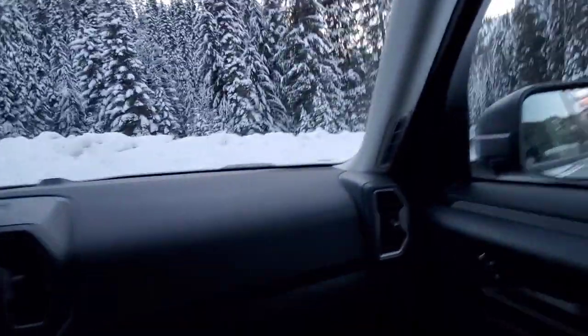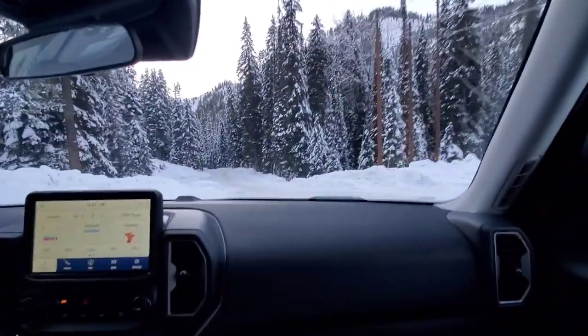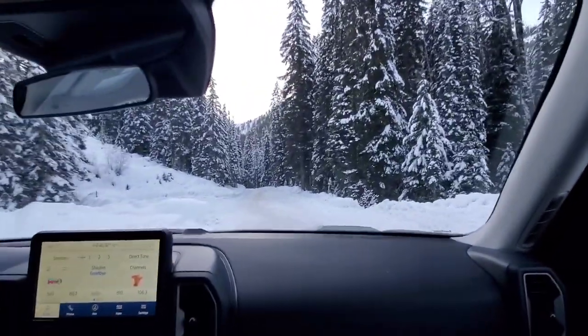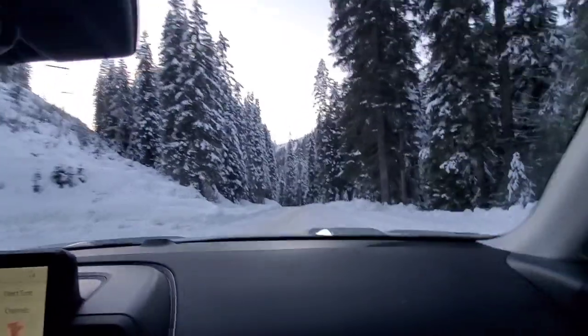Okay, let's go. We're just stuck in a circle. The 2021 Bronco Sport Big Bend. It's a lot of fun and we don't have any problem driving in the snow at all.